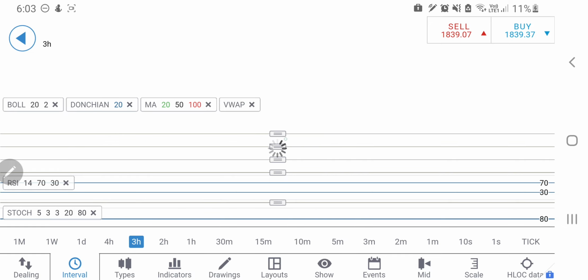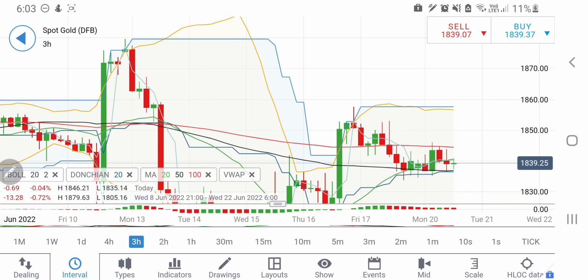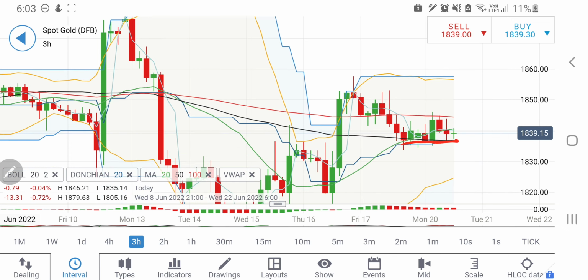Similarly if you look at the 3-hour charts, there is support on the downside. You can see the 50 period moving average on the 3-hour chart giving it very strong support, precisely at around 1834, 1835 levels.